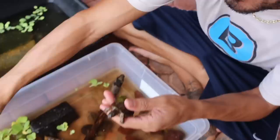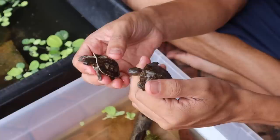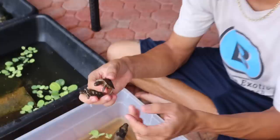We have another one right over here. These guys are absolutely eating great, nice and fat, nice and healthy. And I mean, absolutely gorgeous, gorgeous little turtles right here. These are Central American wood turtles. And like I said, it's one of my favorite species of turtles here on the ranch. All wood turtles are, really.